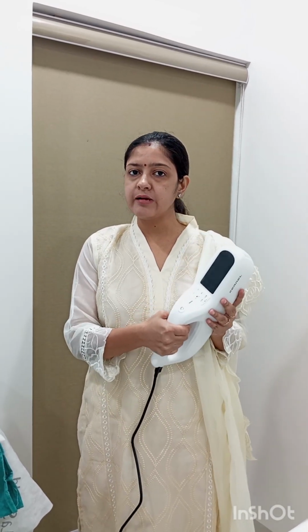Hello everyone, today we are going to learn about Excimer light therapy. So Excimer light therapy is slightly different from the Excimer laser. What I am holding in my hand is a handheld machine of Excimer light therapy. So what is Excimer? Basically it is a kind of targeted or focused phototherapy.